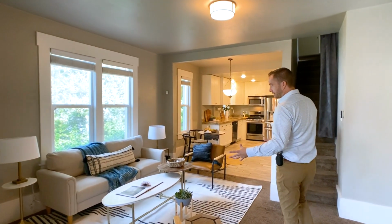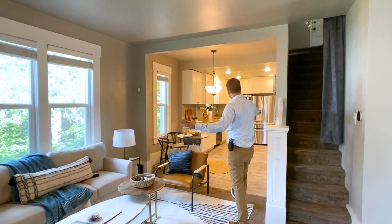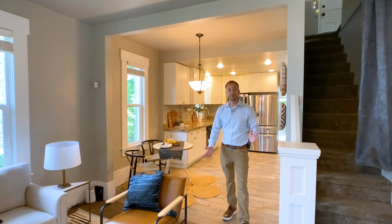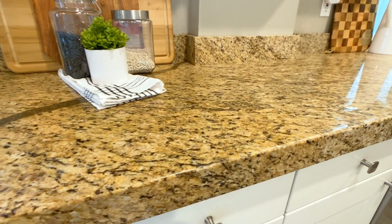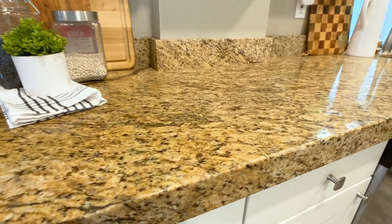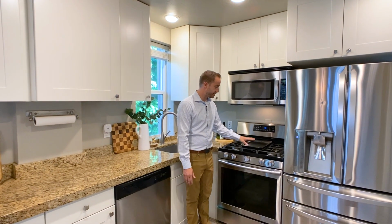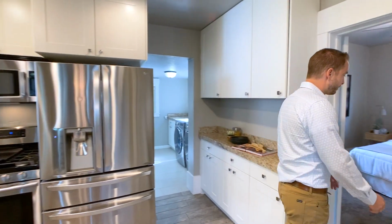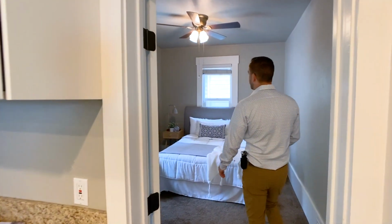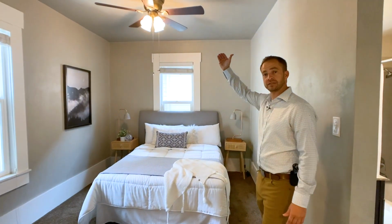Right here we've got a living area and this open great room concept flowing into the kitchen. So we have a wood-looking tile and then a large granite slab, the extra thickness, and then we have stainless appliances, and this is a gas stove, so that's nice. There's 2 bedrooms on the main floor. Right here, we've got the master. These are probably 9-foot tall ceilings as well.